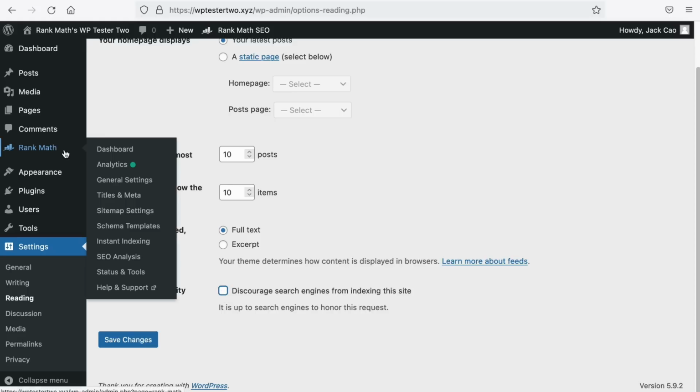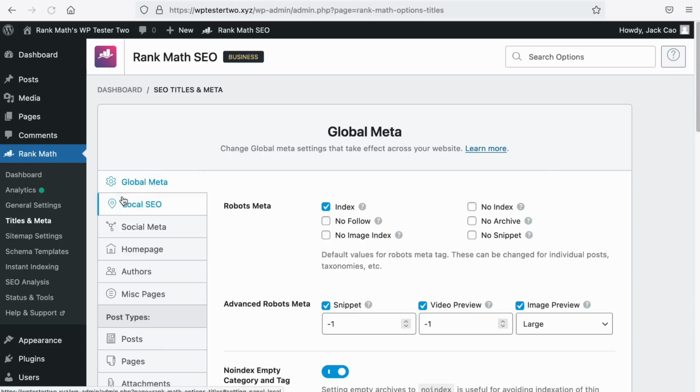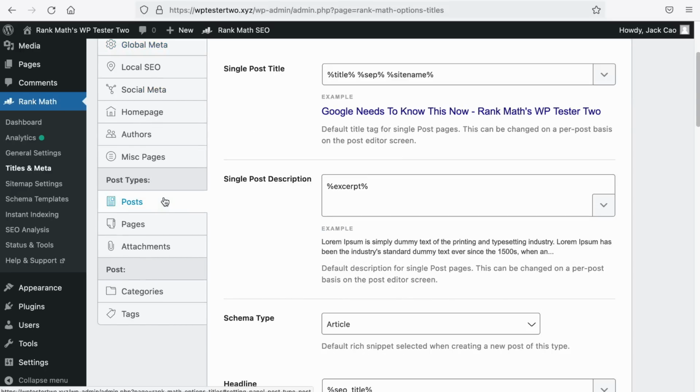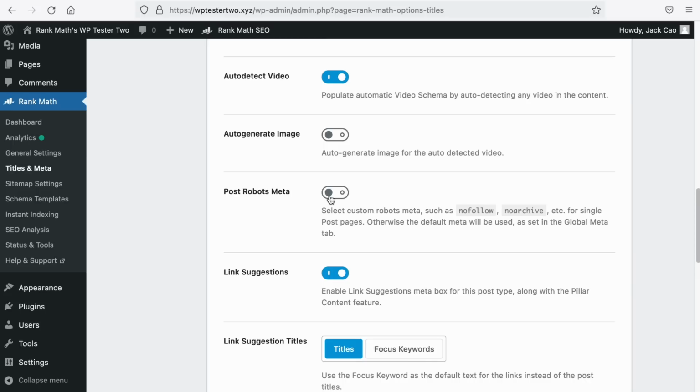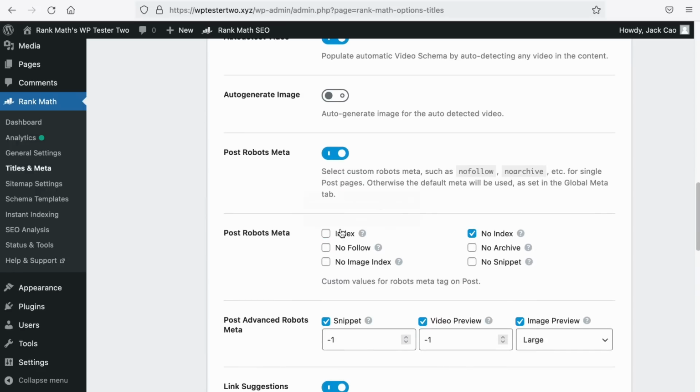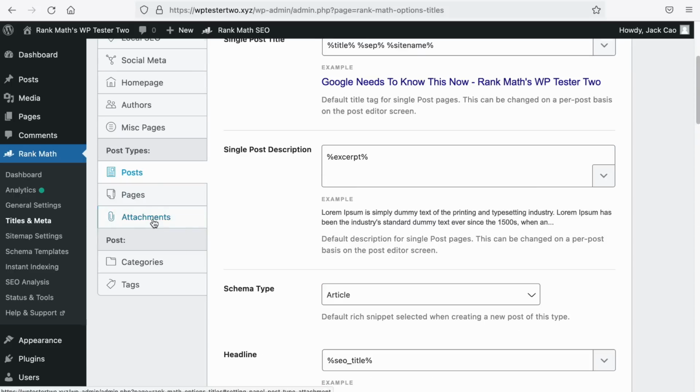Then if you have our Rank Math plugin installed, you want to go to Titles and Meta, and under Global Meta, you want to make sure that the robots meta is set to index. This will ensure that all the pages, posts or custom post types will be set to the index option by default. And just to make sure that all the post types are set with the index option, visit Posts, and under the Post Robots Meta, if this is turned off, it will follow the global meta we have set earlier, which is to index. But if this is turned on with noindex, make sure that it is set with the index option. The same goes for the other post types.